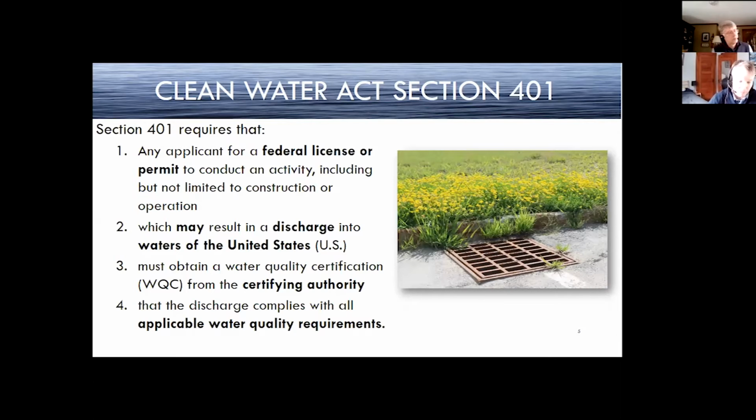Let's break down the basics of the 401. The main purpose of Section 401 of the Clean Water Act is to ensure that certain federal activities, permits, projects, and such, comply with state water quality laws. A 401 certification is needed when the following three triggers are met. First, a federal license or permit is needed to conduct an activity, including, but not limited to, construction or operation. Two, the activity may result in a discharge. And three, the discharge is to the waters of the United States. In such cases, the applicant must apply for a water quality certification from the certifying authority that the discharge complies with all applicable water quality requirements.